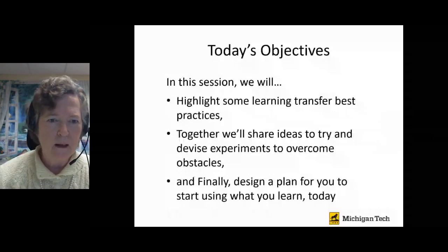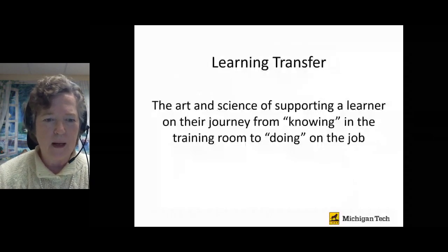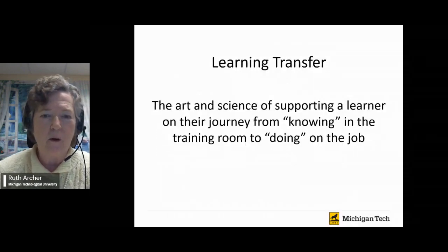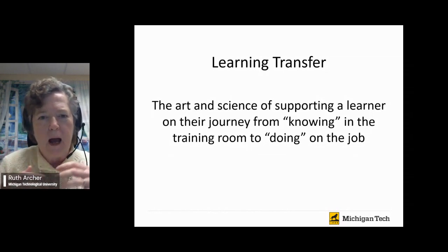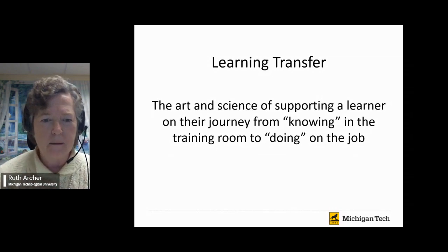So what is this learning transfer that I'm talking about? It is a science, but there's also a lot of art involved in it, and it's taking what you already know about training and the learner and expanding on that and creating a journey for them from knowing in the training room to actually doing on the job.